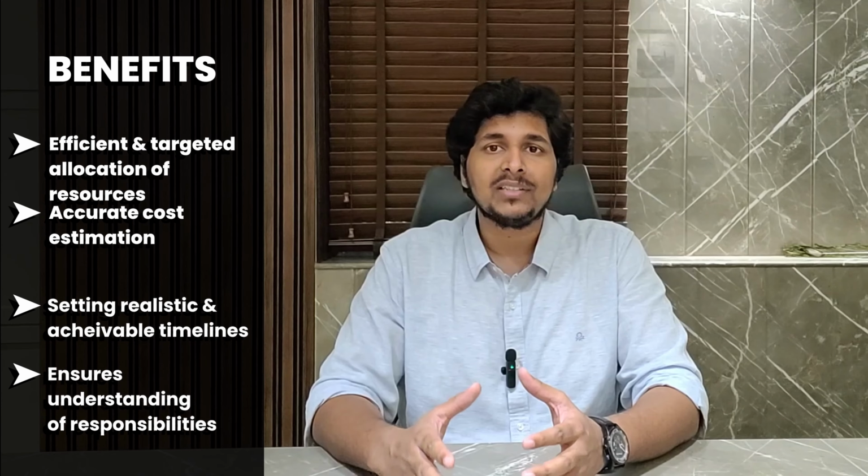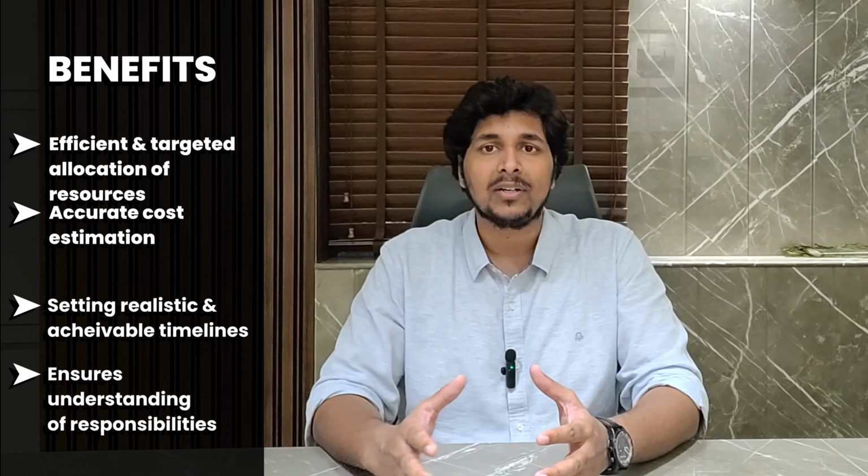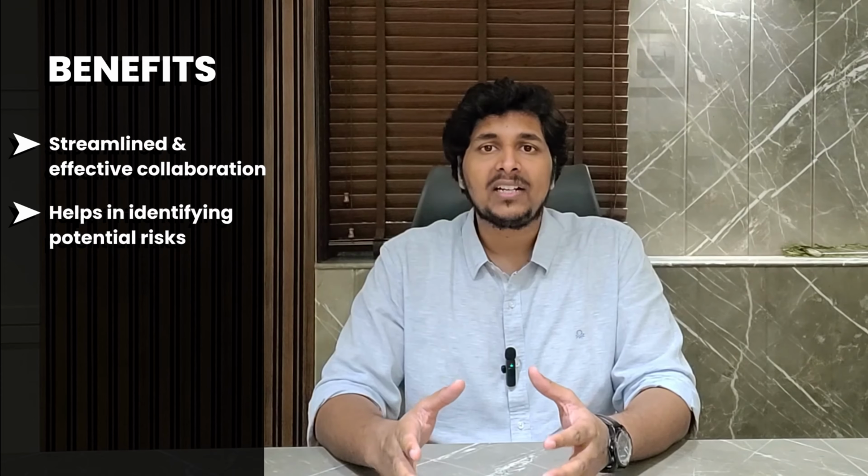This clarity reduces the risk of overlaps and gaps in roles, leading to more efficient teamwork. With everyone aware of their part in the project, collaboration among different teams and departments becomes more streamlined and effective. By dissecting the project, WBS helps in identifying potential risk at each level. Early identification means that risks can be addressed before they escalate. Once risks are identified, targeted mitigation strategies can be developed for each component, enhancing the overall resilience of the project.